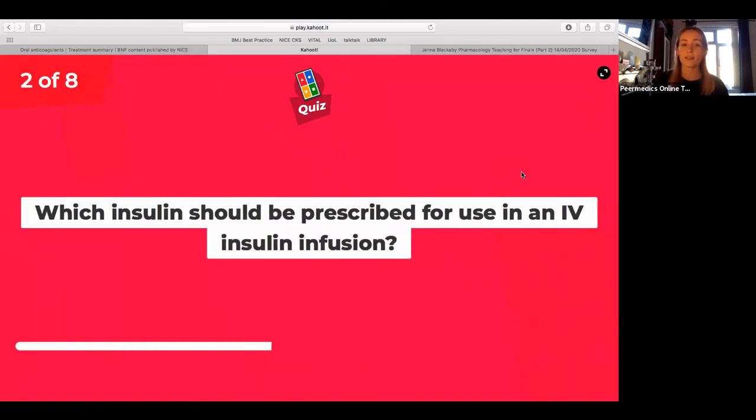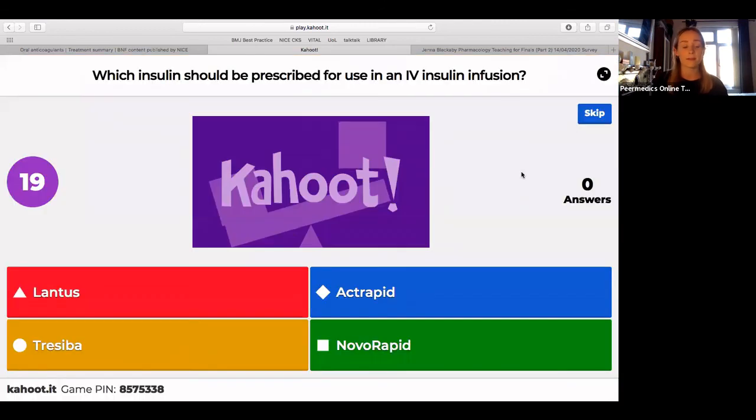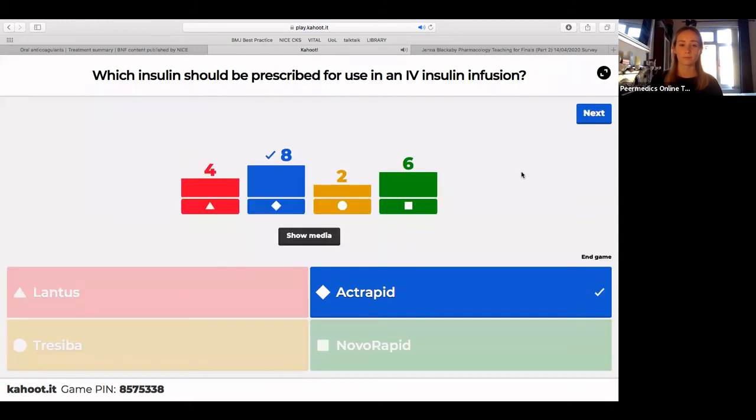Okay, question two, which insulin should be prescribed for use in an IV insulin infusion? Yeah, great. So Actrapid and Humulin S are our soluble insulins. So they're the only ones that you can use in insulin infusions. Again, like I said, you wouldn't be asked to set up a variable rate insulin infusion, but you may be asked to prescribe an insulin infusion for high potassium.